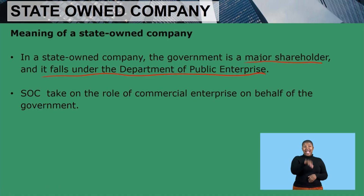SOC, which is state-owned company, take on the role of commercial enterprise on behalf of the government. So with state-owned company, we are referring to those businesses that are rendering products on behalf of the government. Not to say the government is the one who's doing that, but there are enterprises who are run whereby the government is the majority shareholder and they are selling products to the public on behalf of the government.